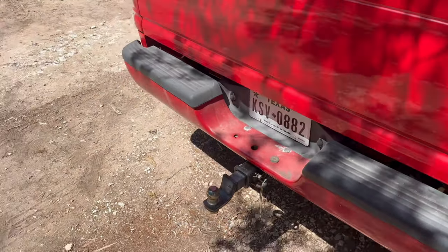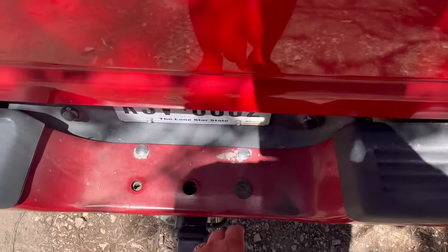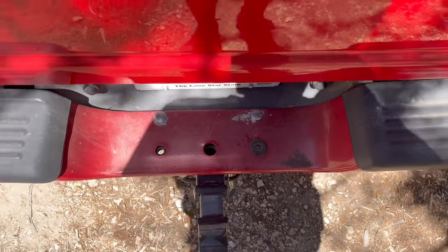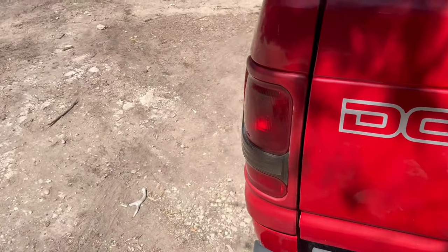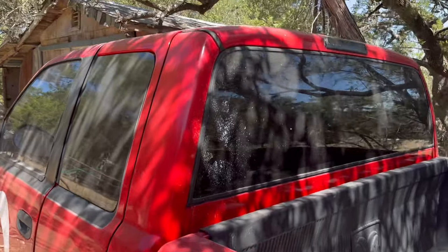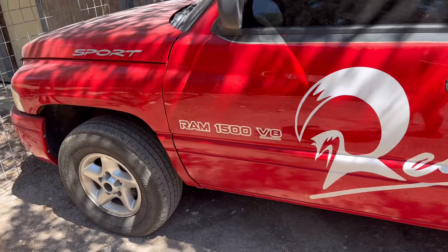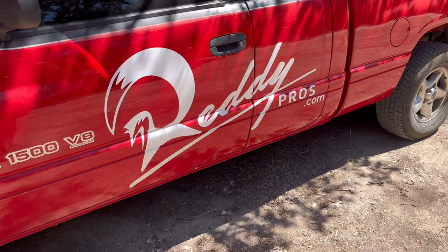Obviously, it's a red truck. It used to have all three of the factory hitch ball inserts. It does not anymore. She's got some scuffs. She's had some paint splatterage. Ready Pros, call them for all your home-related needs. They're awesome.